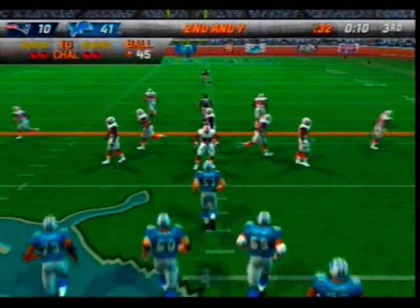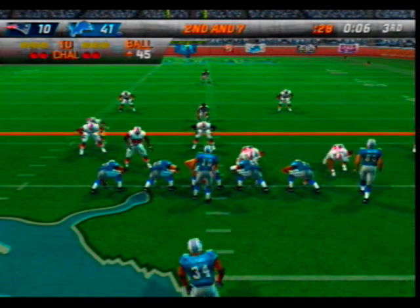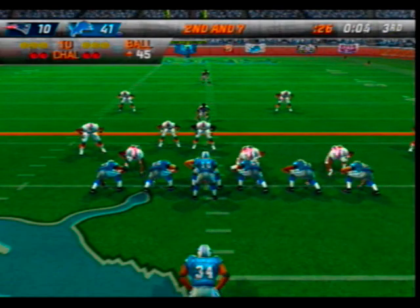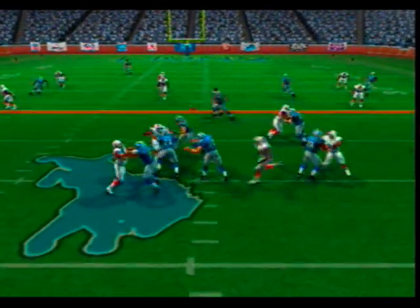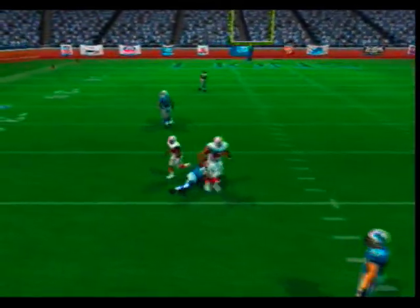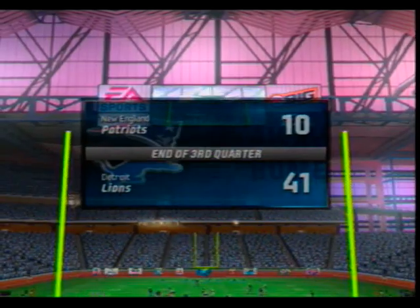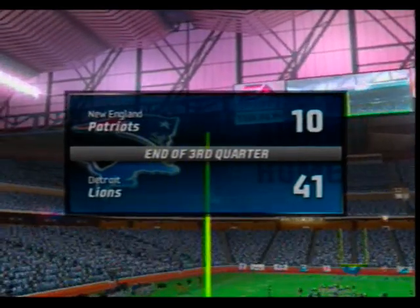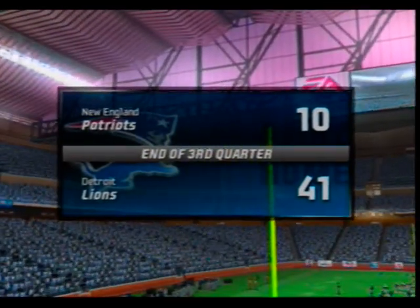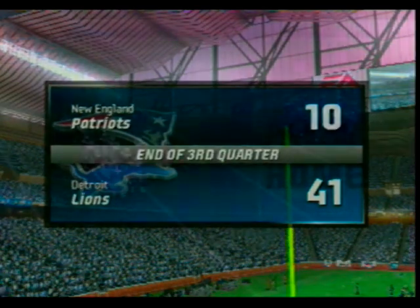Ball on the 45-yard line. New England comes out in their nickel package. Here comes the blitz. Gets the pass off. He finds his man. And so a risky call to send the corner back behind, and they give up a first down. Some quarterbacks love blitzing corners because they know that there's one less cover man out there, and they have a lot better shot at hitting someone in stride.